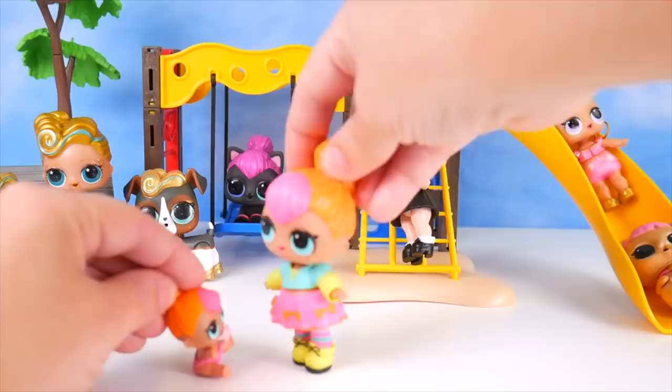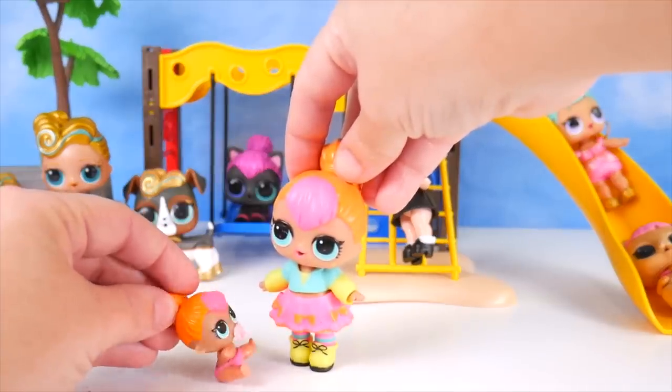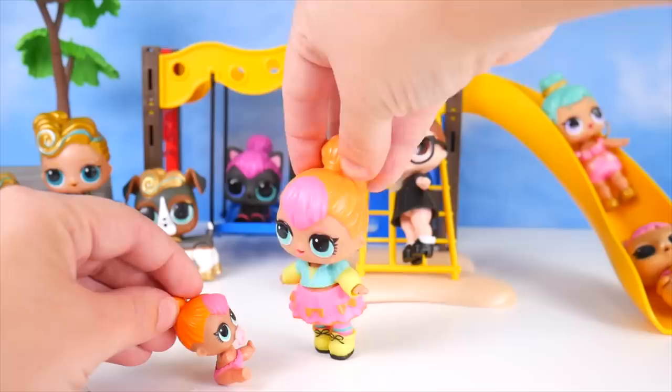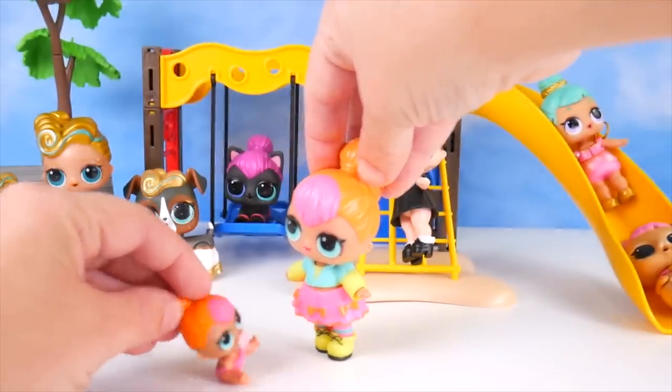Yeah. What? What's the matter? Just look around, neon cutie. Yeah, everybody's at the park. You want to stay and play at the park? Well, it's a pet park.